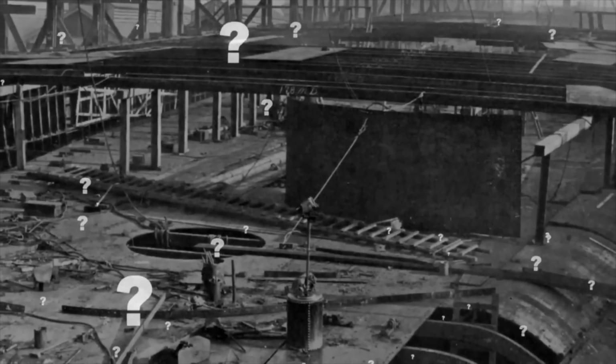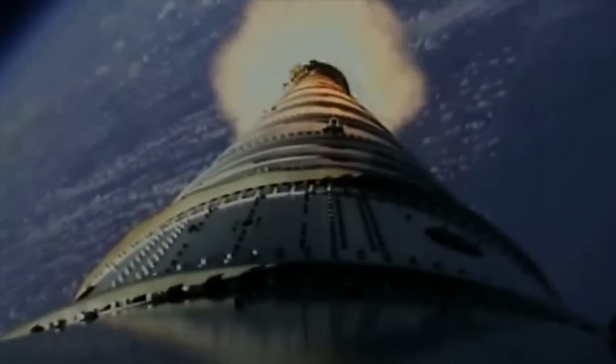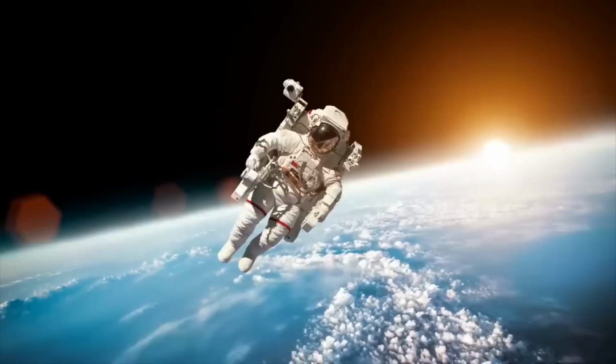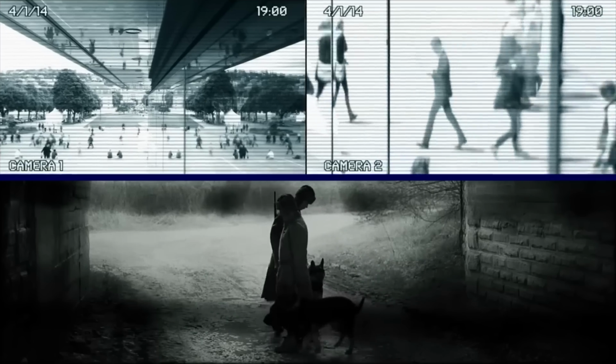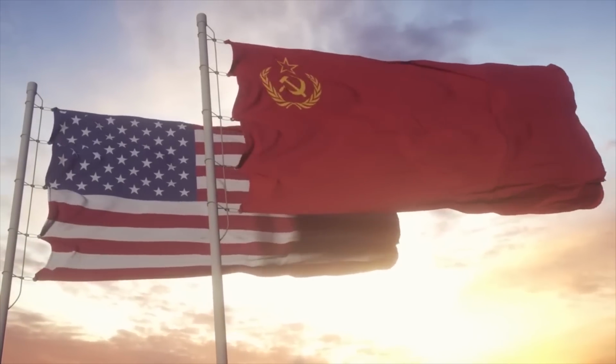So why were the Soviets so keen on completing the submarine quickly? Although they were further ahead of the United States at this point in the space race, with the successful launch of Sputnik 1, the late 50s and early 60s were in the full swing of the Cold War, with both countries trying to show that they were superior.